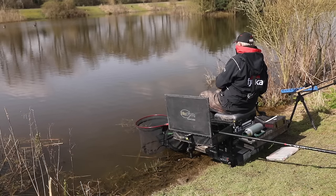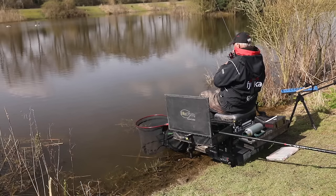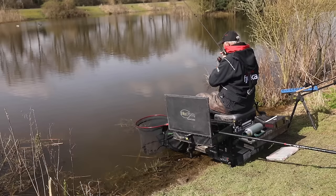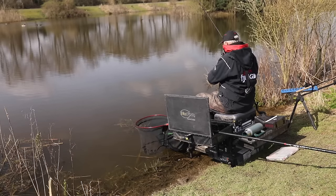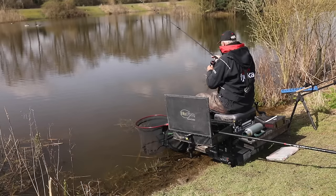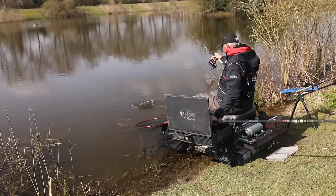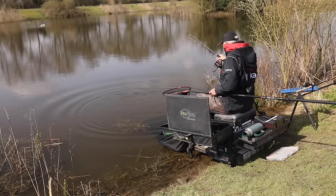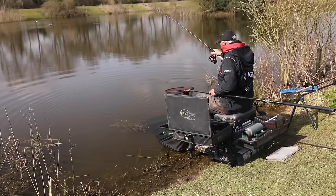There you go. How good's that on maggot? How good's that? Now then, how about that? First cast. It hadn't been in a minute. And like I said to you, it's the most important cast. How good was that? I mean, I've fished all that time. Look at that lovely F1. Look at that, I just fished an 18. Look at that beautiful fish. On double maggot with our red Sensate powder.